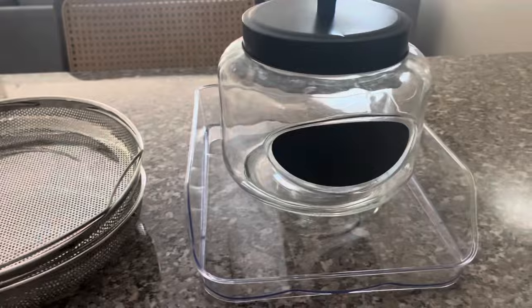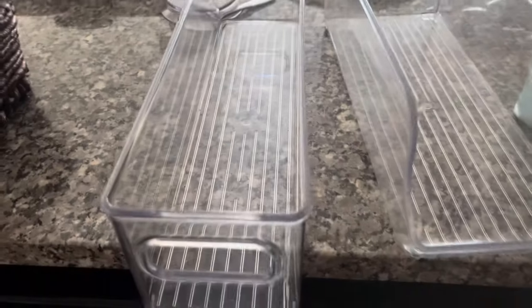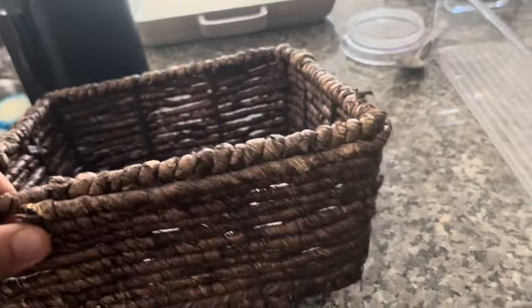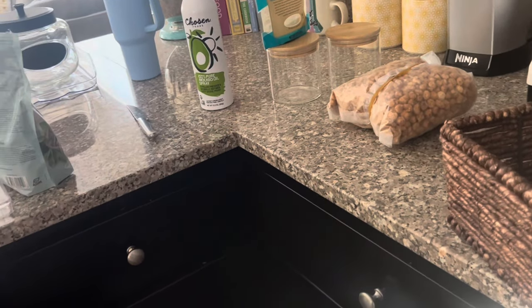So for example, this is some of the containers that I've had just laying around. Like this one at one point had cookies in it. These are two containers that are actually, I think, designed to go in the refrigerator. I think I used them there at one point. I have these random wicker baskets. So I'm going to utilize these items as opposed to, like I said, buying other things.